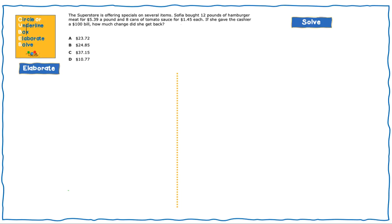Hi, we're gonna be solving this question together, so please read with me. The superstore is offering a special on several items. Sophia bought 12 pounds of hamburger meat for $5.39 a pound and 8 cans of tomato sauce for $1.45 each. If she gave the cashier a $100 bill, how much change did she get back?